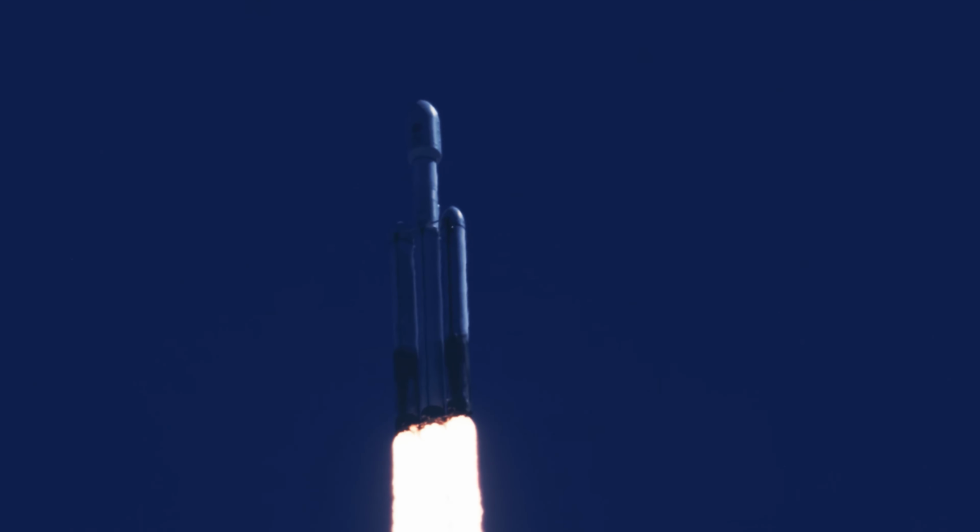Coming up, they're going to back off those engines just a bit. So we're getting ready to head into max power and telemetry nominal. We hear that power telemetry on the vehicle are good there. Everything's looking really well. Falcon Heavy is supersonic.